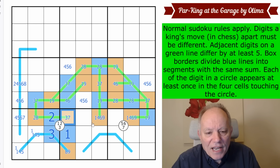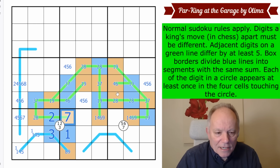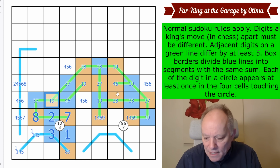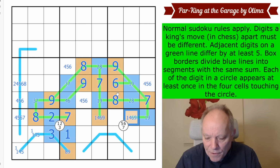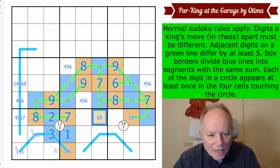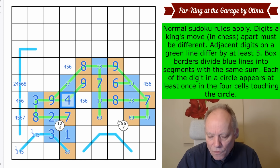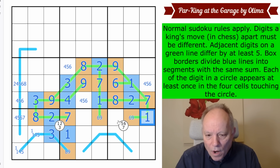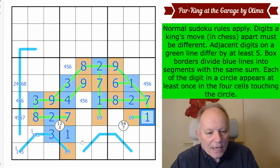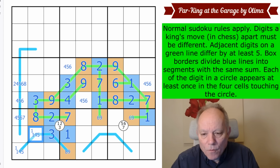And now we can fill in all of the cells with the 2 candidates in the colors. 7, 8. Let's do the high ones first. 8, 9, 7, 6, 9, 8, 7, and remove 1, 4 from those 2. And I don't know that. Now we can do the low ones. 3, 4, 3, 2, 1, 2, 1, 1, and this can't be a 1 anymore.